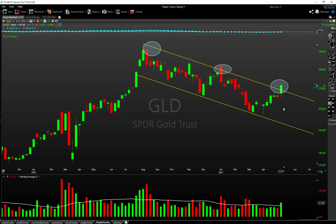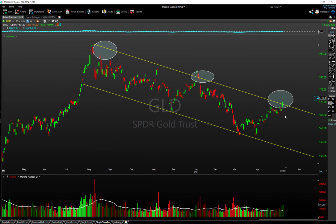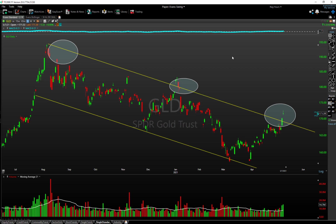I think GLD, I like the effort out of the bulls this week. I'm a little cautious chasing this. I'd be hesitant coming into all this prior supply in here. And so that's the only thing I'd be paying attention to, but I'm willing to be proven wrong.